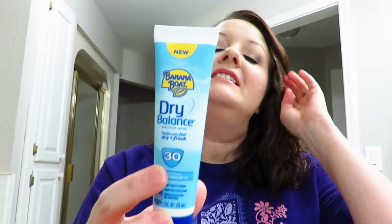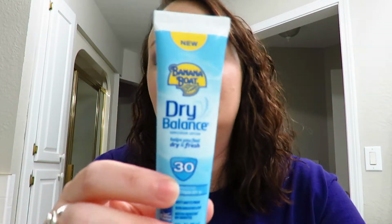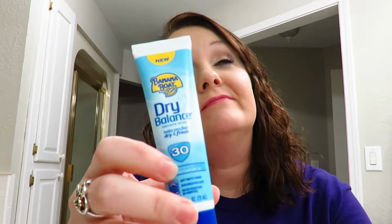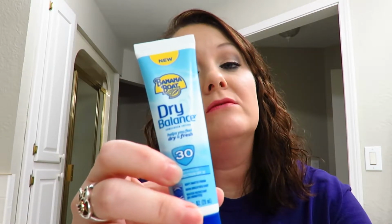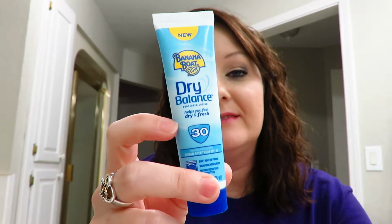And then we got some Dry Balance Sunscreen Lotion. Helps you feel dry and fresh. Broad Spectrum SPF 30. It's another sunscreen. I think I've got maybe four now. This might make the fourth one that I've gotten.